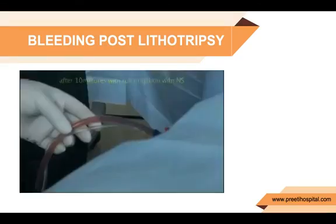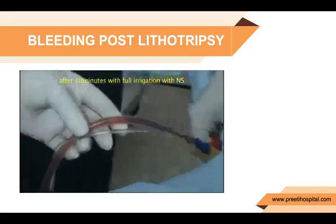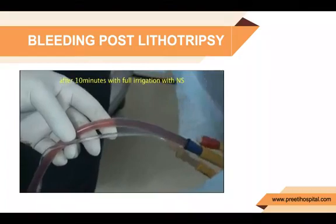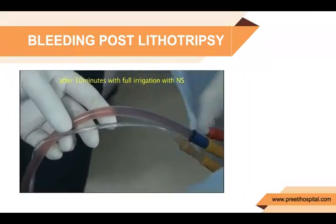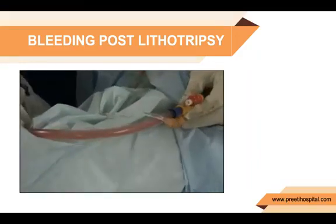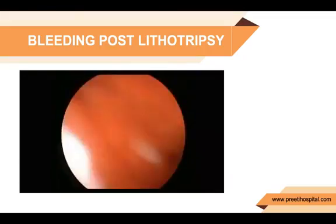And then immediately, see, I put a 3-way Foley's catheter, and this is the way the clots are formed and they are coming out. Then the moment you see these small floccules, you are happy, because the patient's clotting system is on. That means you are saved. I can't cut the infundibular vessel with the laser fiber. I might have made a hole of 200 micrometers. Sometimes it bleeds and the pressure forms.